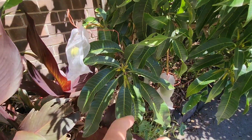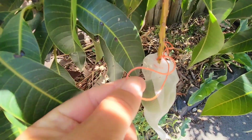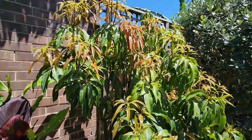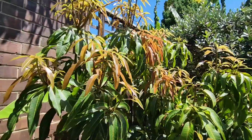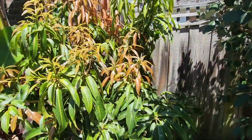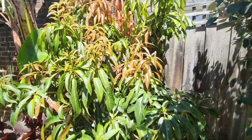Actually, we got 3 fruit, but I knocked off one of them by mistake by tying these darn strings too tight. Bad design, man. Bad design. So I lost that 3rd Glen Mango. That's all right. And look what the tree is doing. Look what the tree is doing because of almost no fruit, right?